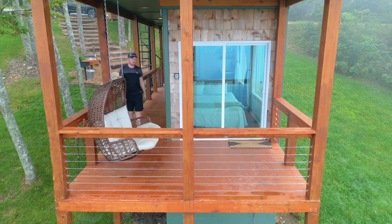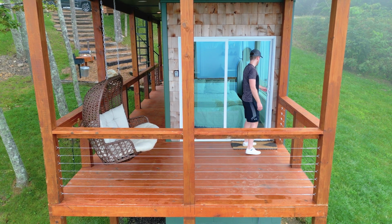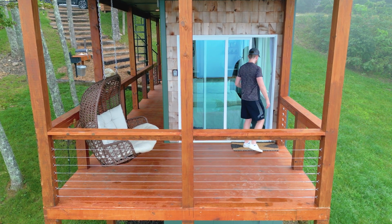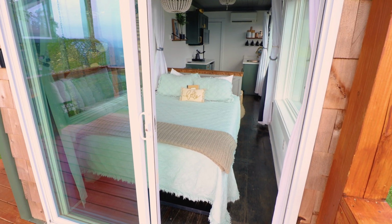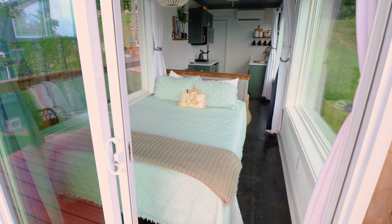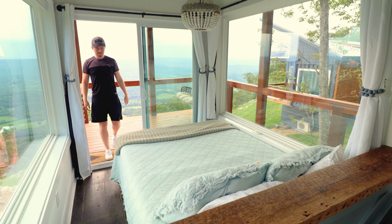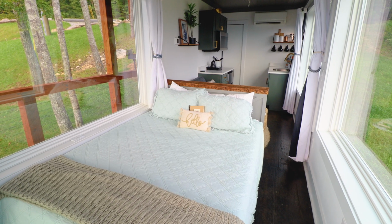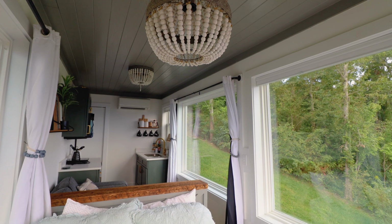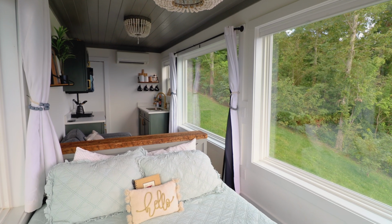But let's now go and open up this large sliding glass door because it is finally time to go inside to see the interior of Cloud 9. When you first enter, you'll see your mattress is right here up against the door, so you don't even have to leave your bed to take in these views when you first wake up. This is a queen mattress though, and I also really love these stunning lighting fixtures and the high-end wood paneling that's there all over the ceiling.